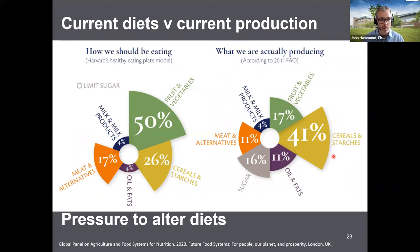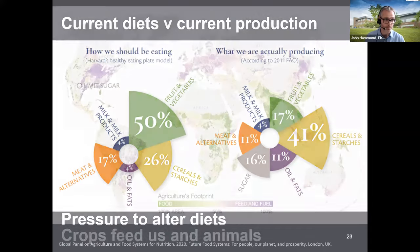And so we have a much significant overproduction of cereals and starches, and that's primarily there to feed the animal feed sector. Over two-thirds of the wheat produced in Europe and the UK actually goes directly into animal feeds rather than directly into human consumption. So we need to redress the balance and start producing something more close to what we need to be consuming.